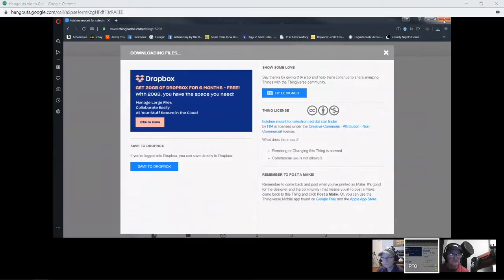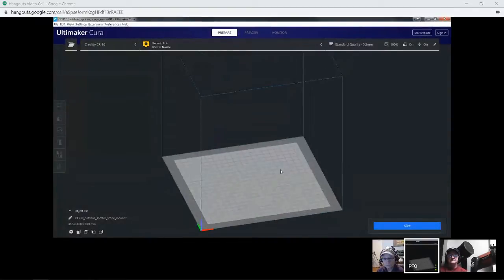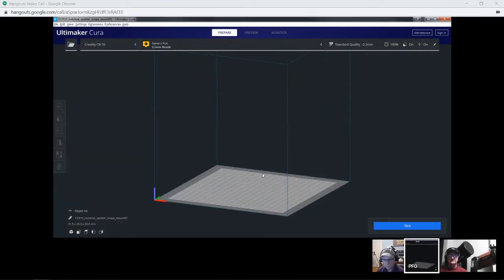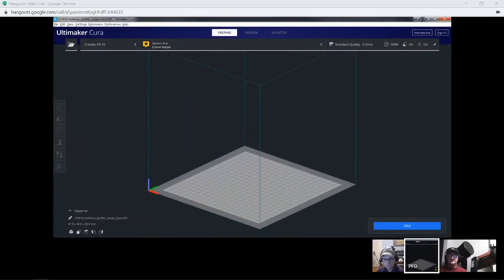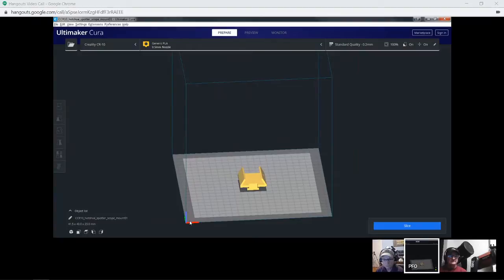So now that you've got your file downloaded, I'm going to reduce this screen. You're going to want to use some software to bring up your 3D printed model. And what I use is Ultimaker Cura. It's a third-party software that works with my Ender 3D printer, and it works very, very well. And you can see right off the bat, it gives you a cube of space in three dimensions. And if I grab my object that I downloaded and pull it over, I can drop it on the screen, and there it is. I can look in all directions and see what it's going to look like when it's finished.